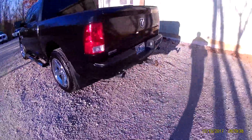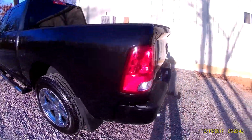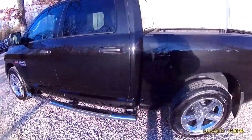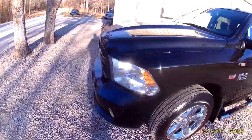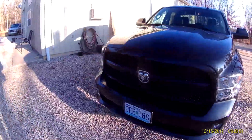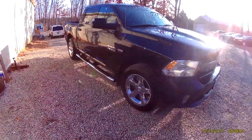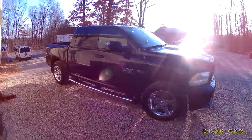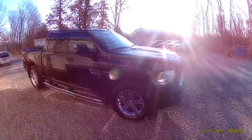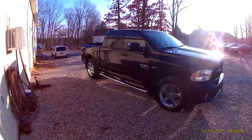Now, there are a couple spots where he missed cleaning some of the stuff off of it. The only thing I saw under the truck that I might call him about is he didn't get an undercoating up above the rear fender wells, which I may call him about just because that's a really critical spot to keep from rusting.